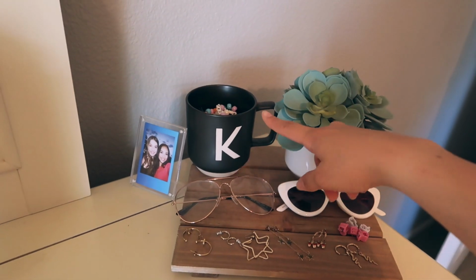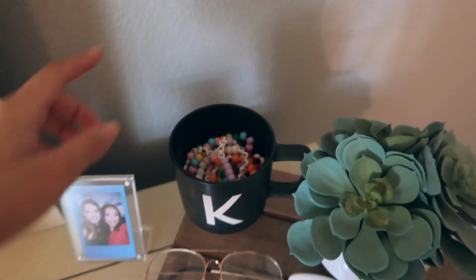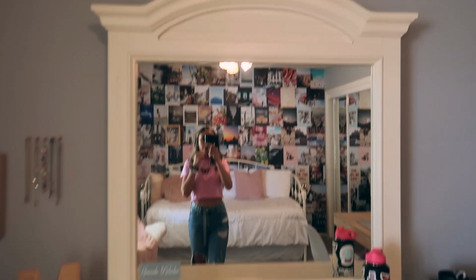And then I have this mug that I got from Amanda. Speaking of Amanda, that's her in that Polaroid. And I just have a bunch of bracelets in there. I don't know where this dresser is from. I feel like I'm gonna get questions about it. I think maybe Pottery Barn.